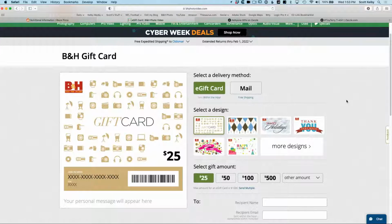My other thing is, and this is a gift you just cannot beat, a B&H gift card. Now, why is this better than an Amazon gift card? I will tell you, because I've gotten many Amazon gift cards. I have Amazon gift cards from my birthday I haven't spent yet. Now, here's the problem. When you get an Amazon gift card and you add it to your account, that's the first mistake. Do not enter your Amazon gift card until the day you want to buy something.